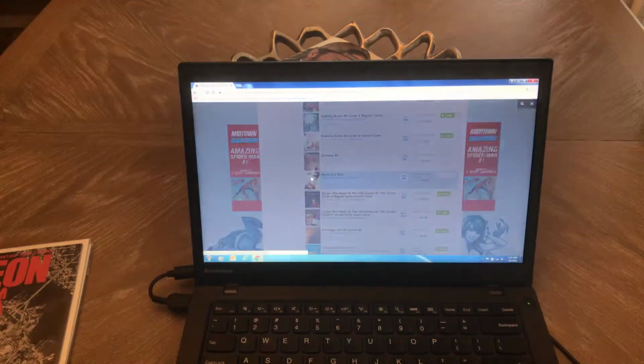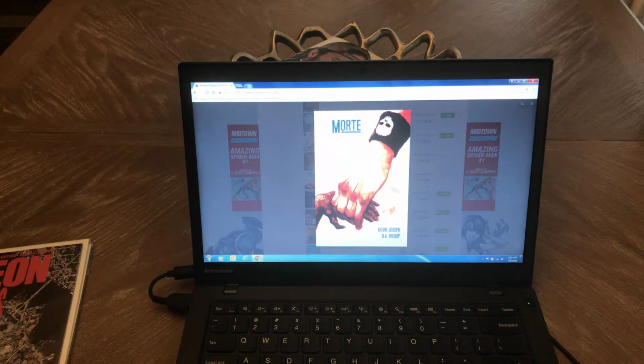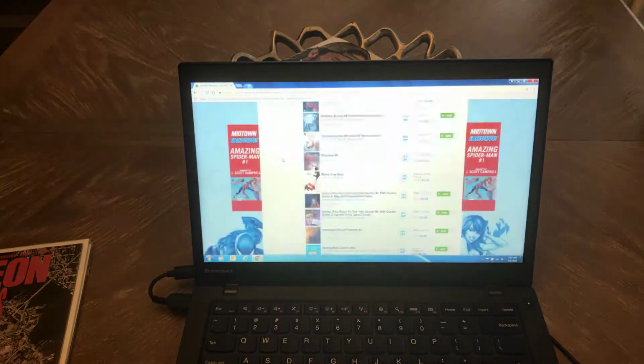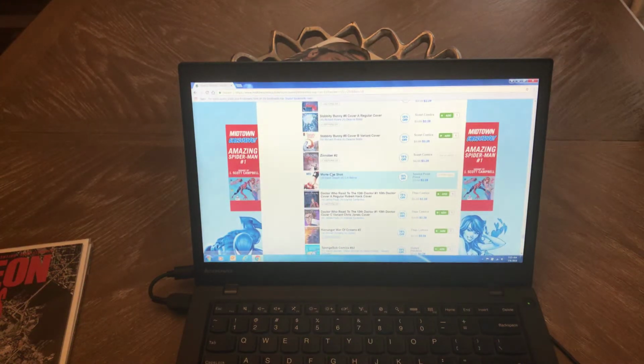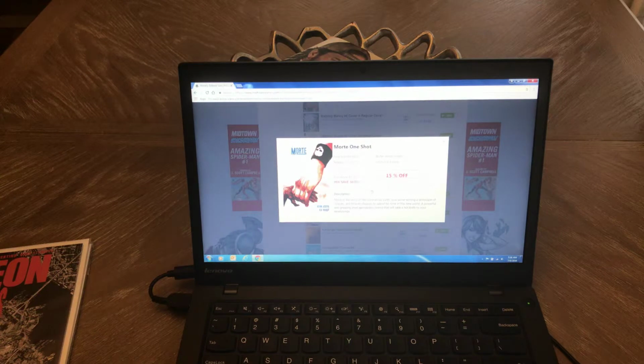This other one I picked out, Mort One Shot. I thought this was interesting. Artwork on the cover looked pretty good, and the story sounded pretty interesting as well. It's kind of a Punisher reference right there. Pretty cool cover, I thought. Source Point Press, they don't do a lot of books. I mean, they rarely print a book. So the print run on this is probably very, very low.